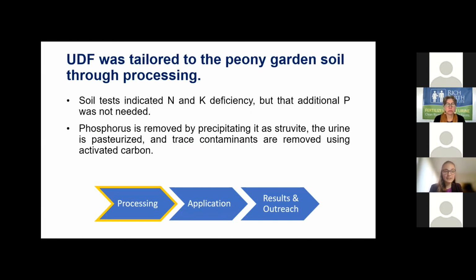So in the processing phase, the UDF was tailored to the peony garden soil. Through soil testing, we found that the soil had nitrogen and potassium deficiency, but that additional phosphorus was not needed. This is fairly common in the Midwestern United States, where phosphorus is used for agriculture and then will end up in waterways. And actually in the city of Ann Arbor, you're not allowed to use phosphorus fertilizer on lawns. So to tailor this urine for the soil at the peony garden, we removed the phosphorus by precipitating it as struvite, which is also known as magnesium ammonium phosphate. And the urine was also pasteurized and trace contaminants were removed using activated carbon.